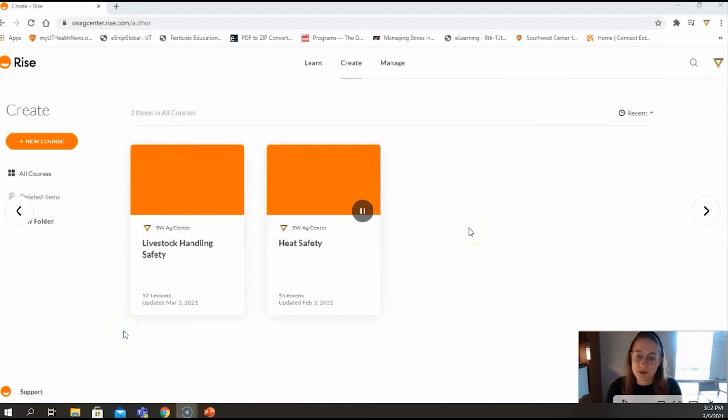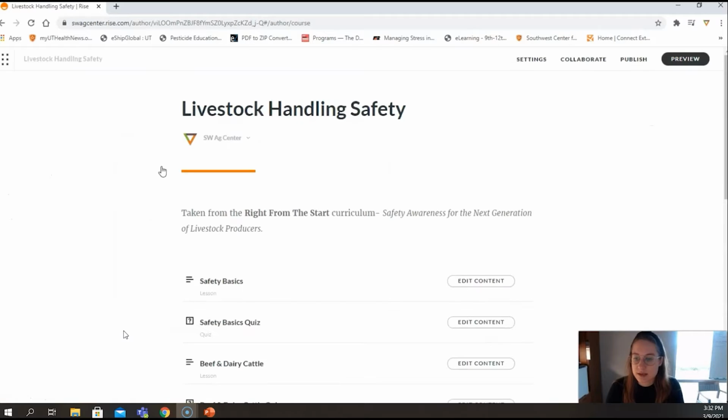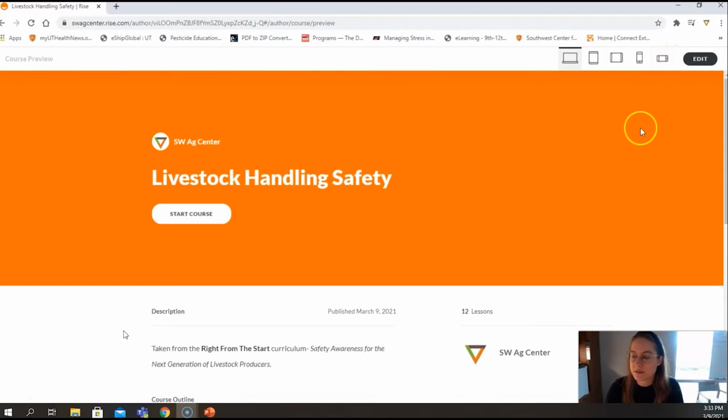So I'm going to lead us through what it's like for a student if they were to go through the livestock handling safety course. So they'll just click this button here, and I'm going to hit preview. Again, it'll look different for them just slightly, but this is what they will see on their screen.